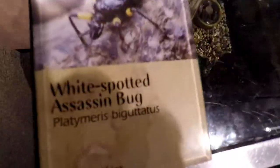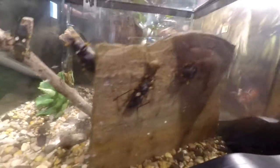That was a walking leaf insect. White spotted assassin bug. Oh, look, he's right here. The white spotted assassin bug.